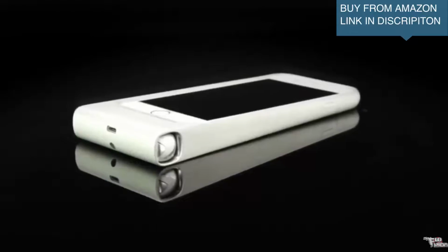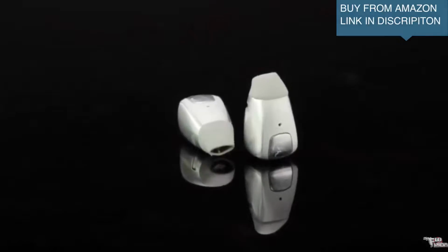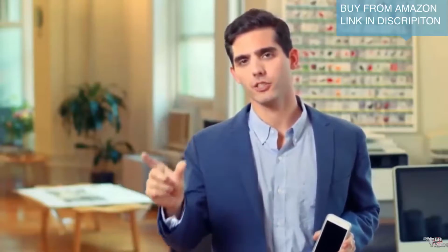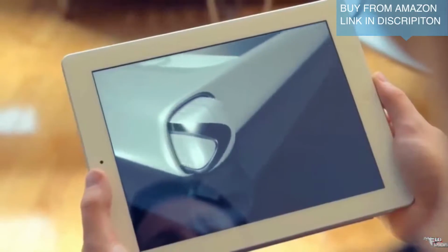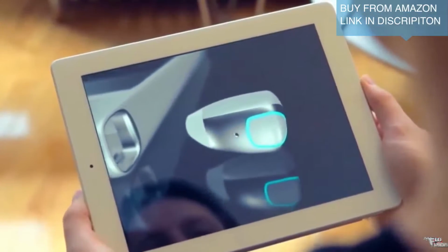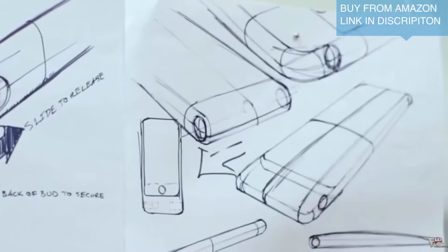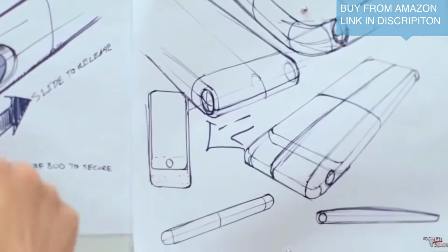But with our patented case, whenever you charge your phone, you charge your earbuds. It's that simple. There's no need to carry around a separate charging or storage device just for your earbuds. And so when you go to sleep at night and you plug in your phone, not only do you wake up with a fully charged phone and fully charged earbuds, but we added an extra battery in the back of the case that provides additional power for both your phone and earbuds throughout the entire day.